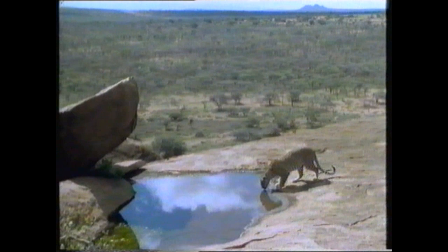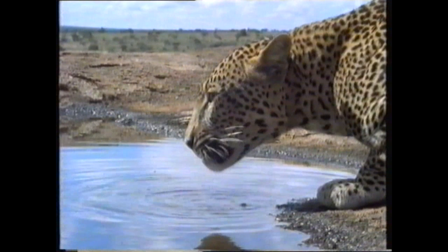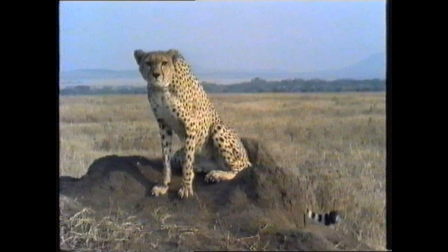At first glance, the two large spotted cats of Africa, the leopard and the cheetah, look similar, but they're different in build, behavior, and in the way they hunt.